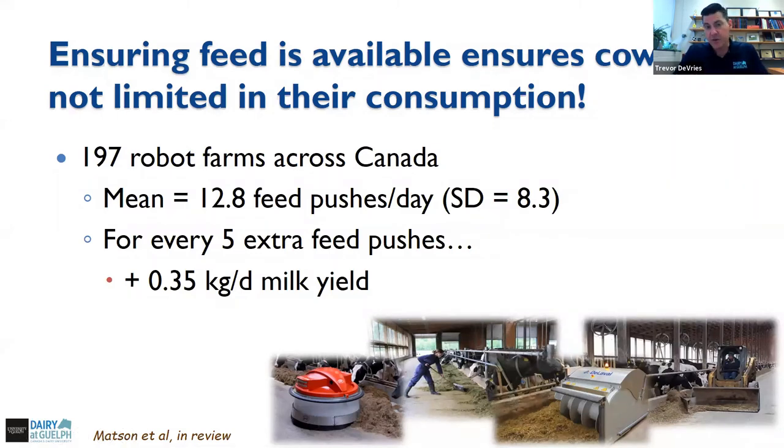The majority of these farms were using some kind of automated system, but regardless of the type of system, what we found was that for every 5 extra feed push-ups, there was 0.35 kilos, or just over 3/4 of a pound, of extra milk. And so again, suggesting here that it probably has more to do with the fact that the feed's actually getting to the cows than how we're actually doing it. So it doesn't matter how we do it, it just matters that we do it and we do that consistently.